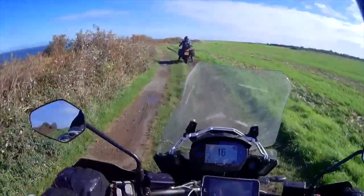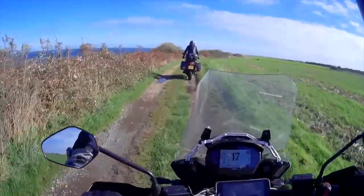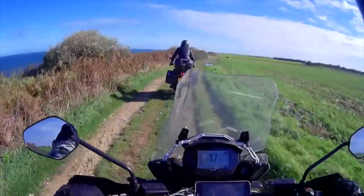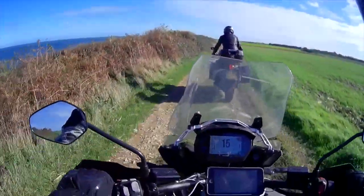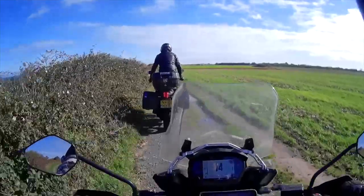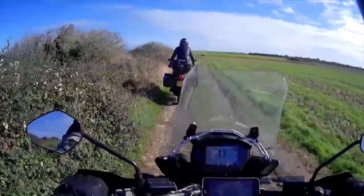Oh, that was close. Almost down. Was it? You had three. Yeah, but it didn't look that bad. No. Oh man. Front washed out. Yeah. Well, there's a car there, so there must be tarmac.